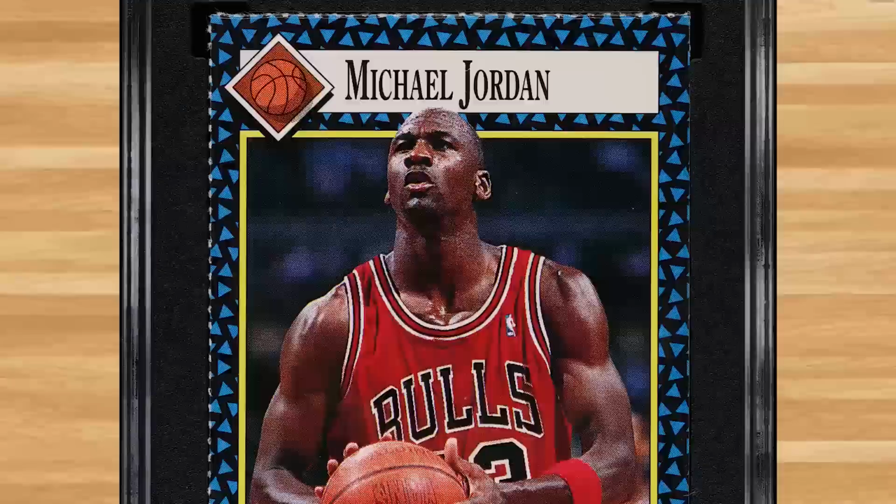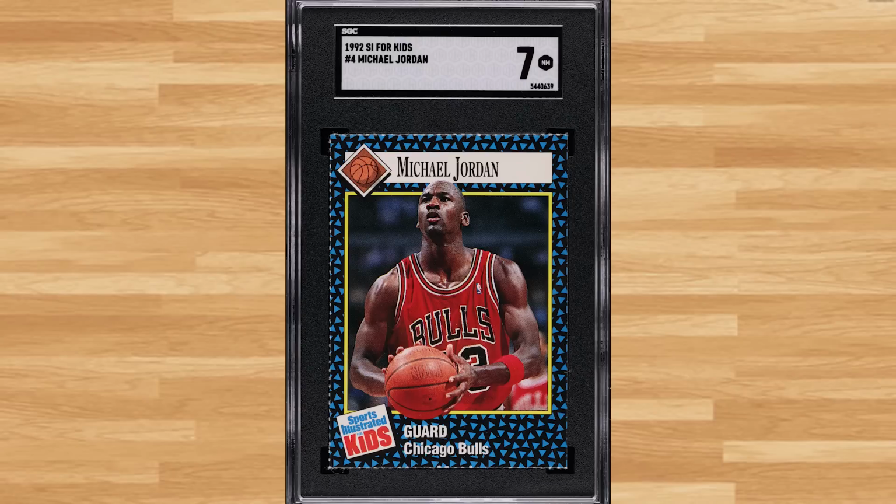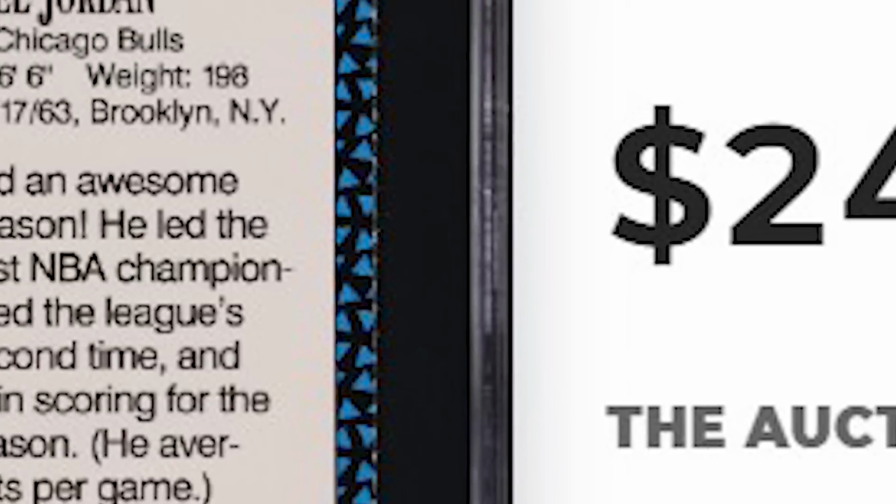And for our 10th and final bonus card, up next is this 1992 Sports Illustrated for Kids Michael Jordan with card number 4. This was an SGC 7, and it sold for $24 even.